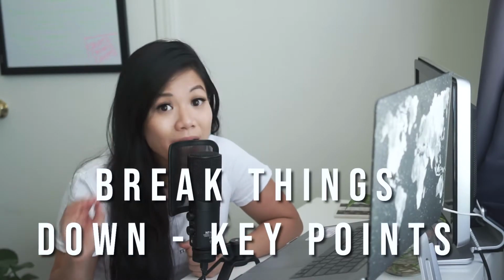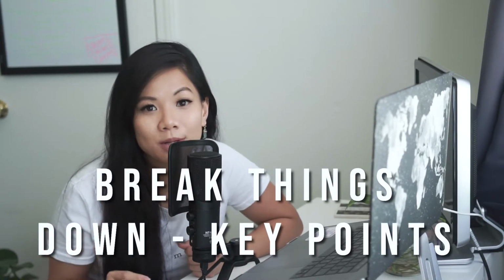How many of y'all are more likely to order food when you can see what it looks like, compared to reading the description off the menu? I personally love to see pictures on a menu. It gives me an idea of what I want to order, because if that dish looks good, best believe I shall order it. Number 2, break things down into key points or bullet points.